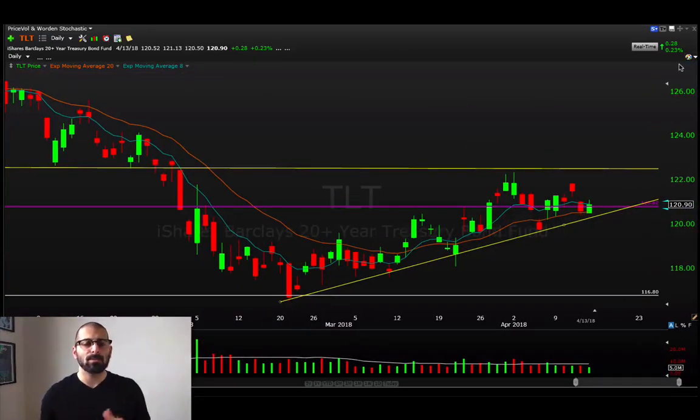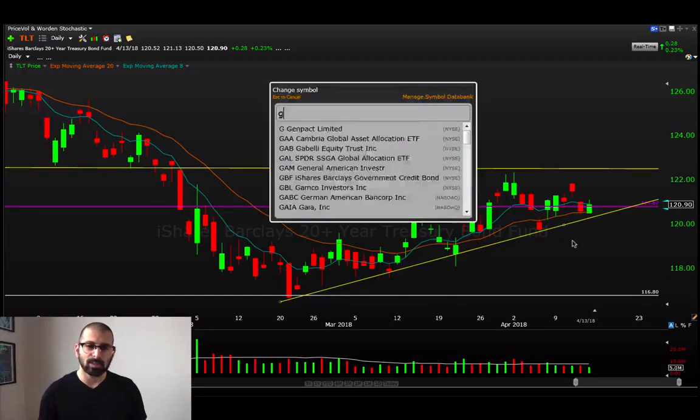This is probably going to be a safe haven asset. If we see stocks get some type of sharp move to the upside, we would expect TLT to probably break down. If we see stocks start to break down, we'd expect to see TLT start to rally. So something to keep in mind, but right now we do have some short-term support still holding up.